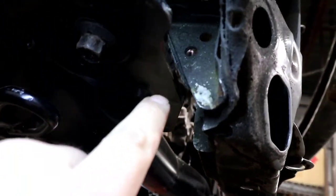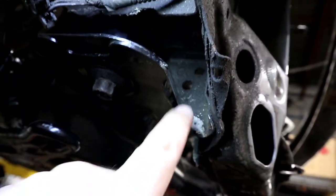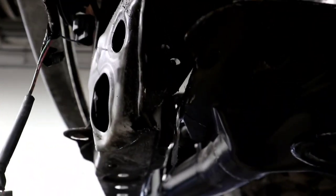All right, boys, as you can see, now we have a nice little gap between the bracket and the subframe on this side. That's the piece that Mercer just cut a little bit more off. Now we have a good distance. He bolted it right up.